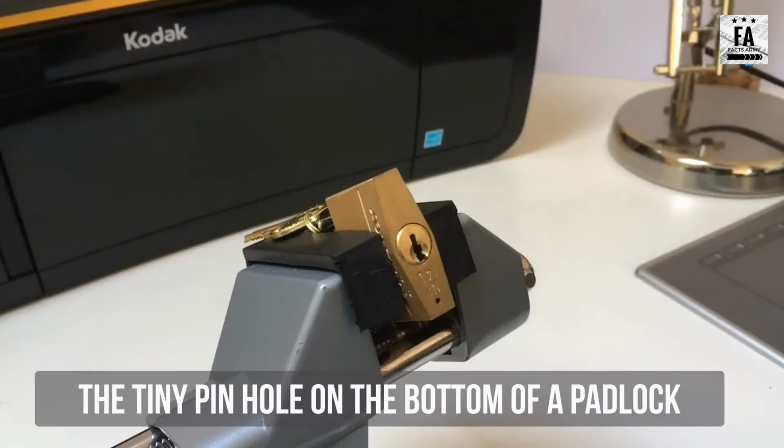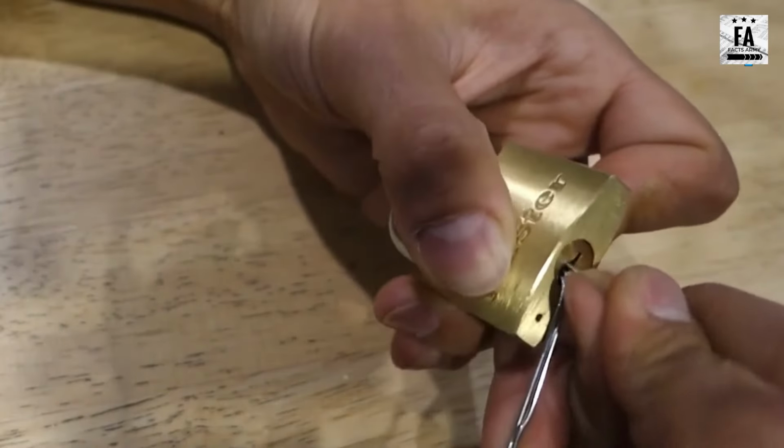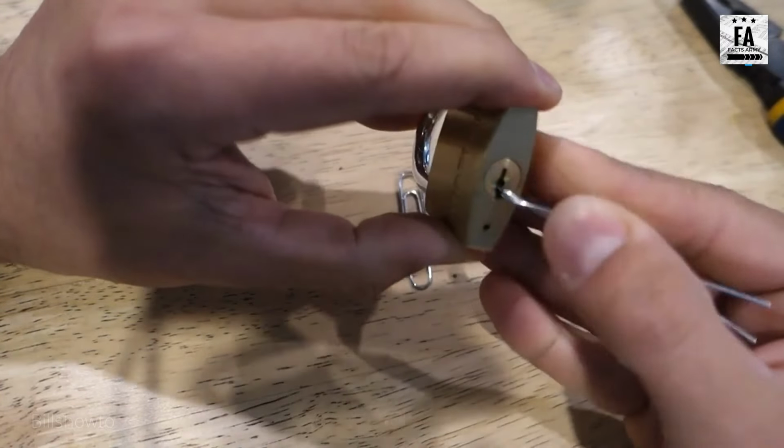Have you ever noticed when you go to unlock a padlock that there is a very tiny hole next to it? If there isn't one, the lock should only be used indoors. The pinholes are to provide drainage for water and to insert lubrication for the moving parts.